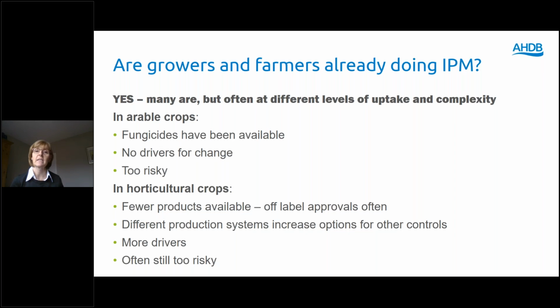So for instance, within a glasshouse scenario, you'd be able to manipulate the environmental controls in there. You could also impede the ingress of pests and diseases by screening, etc. So there's a lot more control options that are available to them, and they are more sophisticated, certainly within those protected cropping areas.